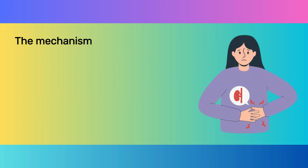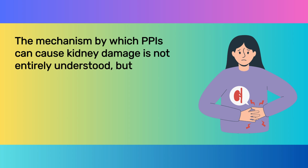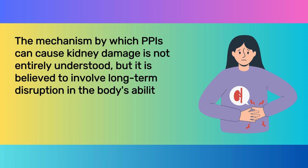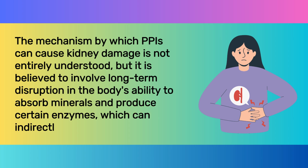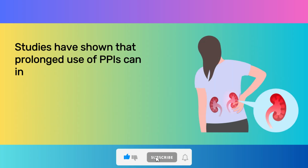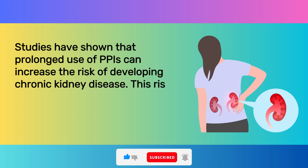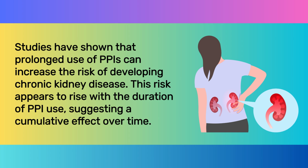The mechanism by which PPIs can cause kidney damage is not entirely understood, but it is believed to involve long-term disruption in the body's ability to absorb minerals and produce certain enzymes, which can indirectly impact kidney function. Studies have shown that prolonged use of PPIs can increase the risk of developing chronic kidney disease. This risk appears to rise with the duration of PPI use, suggesting a cumulative effect over time.